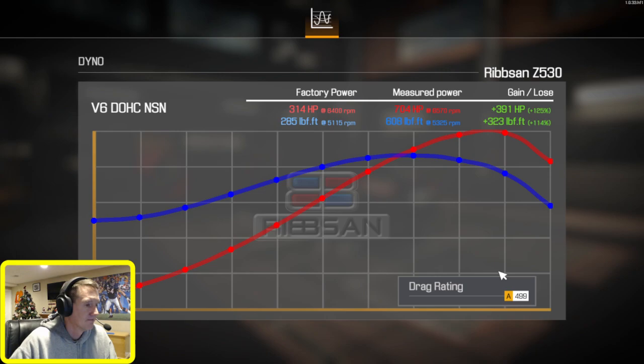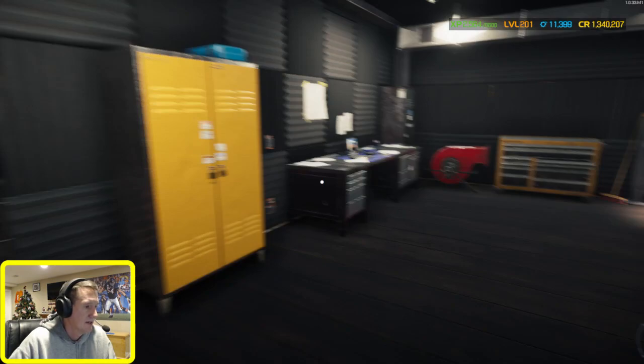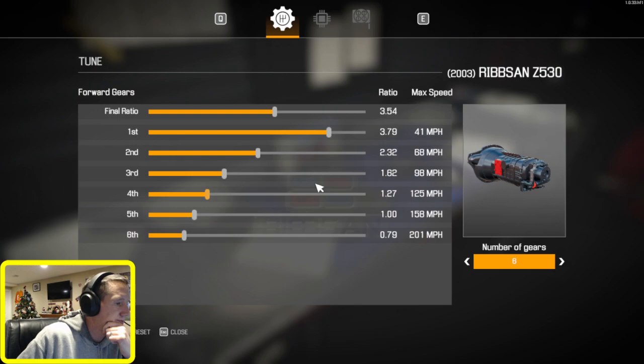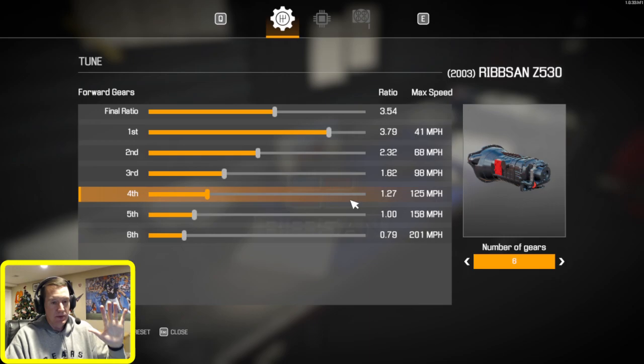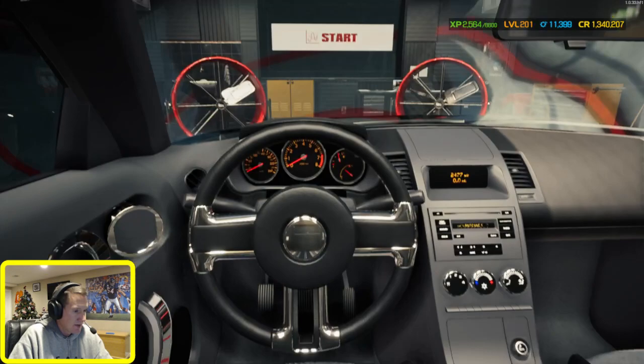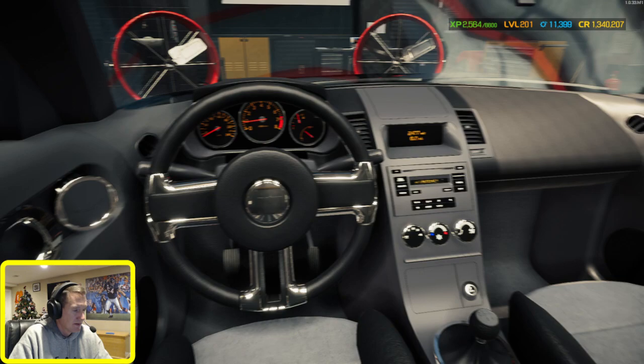I'll save the game here. So, looking at our ratio. See, I don't hate this. 158 in fifth gear. Let's not even mess with the ratio. Let's just drive it at the stock and see how she drives. And then we'll come back and monkey with gear ratios. Start the car up. Sounds good. I like this car inside.